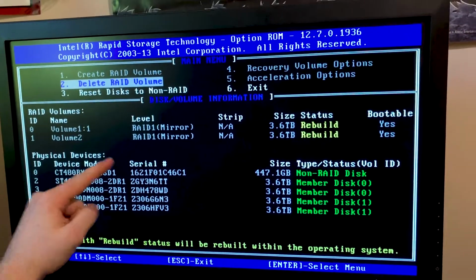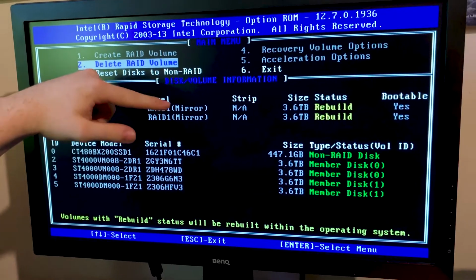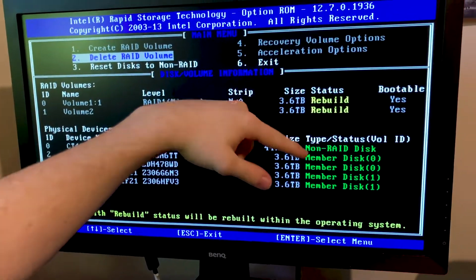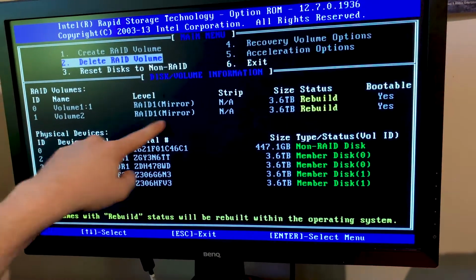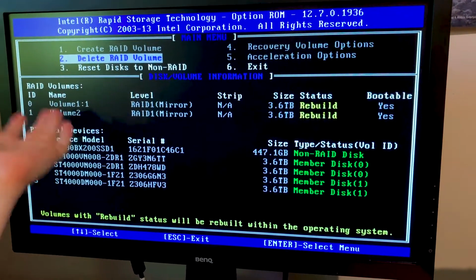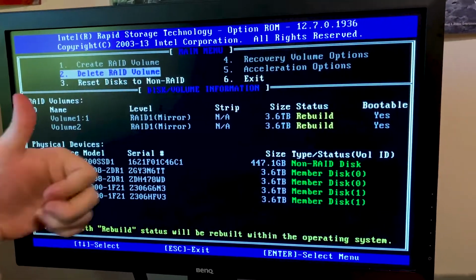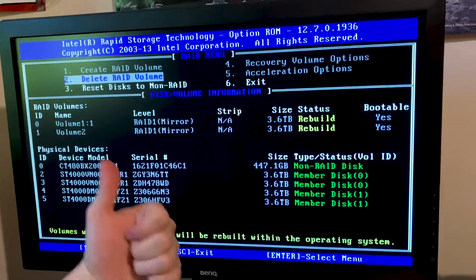But we have all 4 of our drives, 1, 2, 3, 4, and both the RAID arrays are totally fine. They're in the rebuild status now because I did accidentally screw around with that second volume's SATA cable. That's why it'll need to rebuild. That's no trouble though, and volume 1 is going to rebuild now. So basically, the computer's back and working. I think that's going to effectively end today's video because we have everything working.